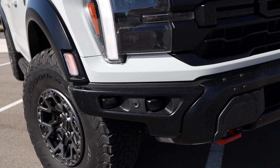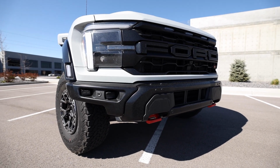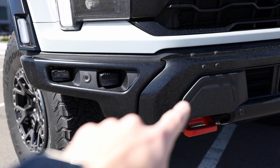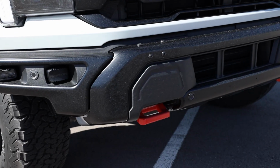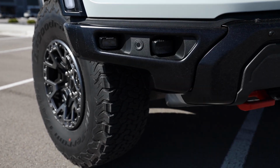Moving along is the modular bumper. On the Ford Raptor R and on the 2024 37 Performance package, Ford did this modular bumper so that you can add winches, change lights. These spots on the side are removable. They still come with two Rigid fog lights up front.